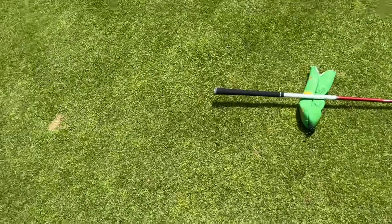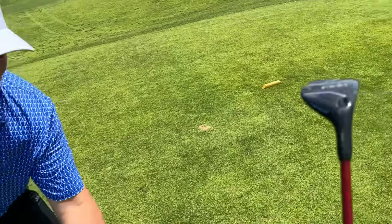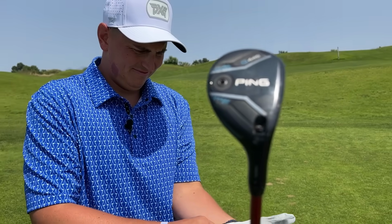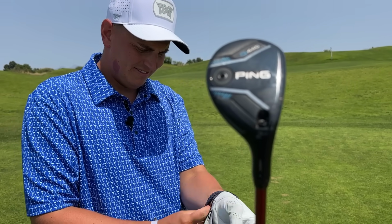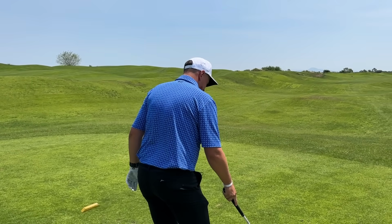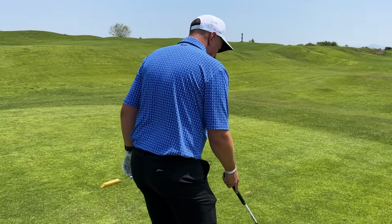What would you like to hit first? You want to hit Ping first? Yeah, we'll keep it the same, shall we? Yep. The reason I brought you here is because you're not a hybrid guy, are you? I think there are so many golfers around the world who should be hybrid guys but aren't. You like a 7-wood, you like a driving iron, you like everything apart from a hybrid. Yeah, I've just never really got on with one, I think.